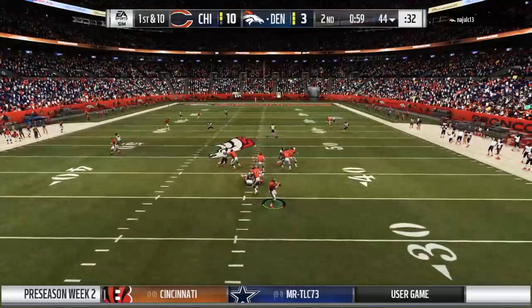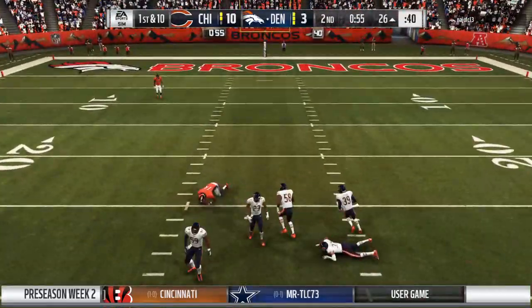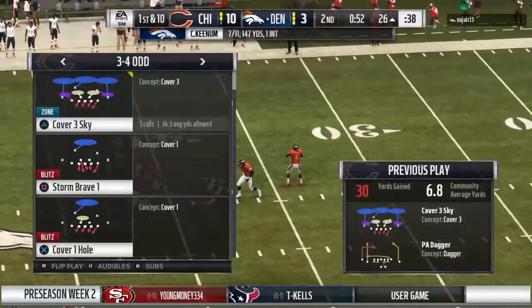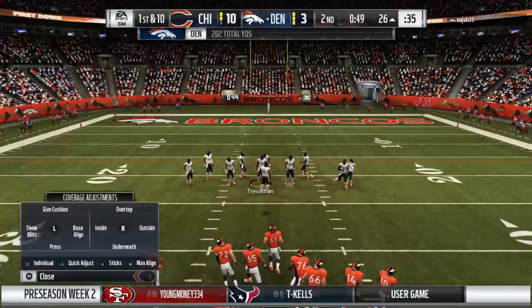Now a play fake here on first down. He's going to air one, and that's caught inside the 30. And he'll be taken down, but not before getting this inside the 30. Give him 30 yards there.